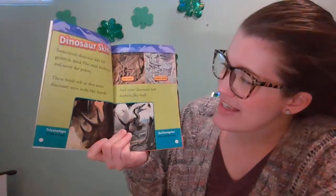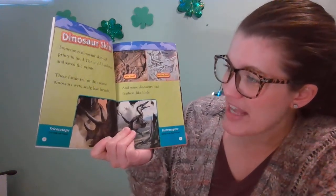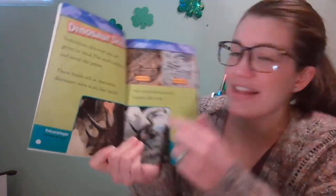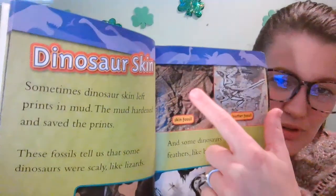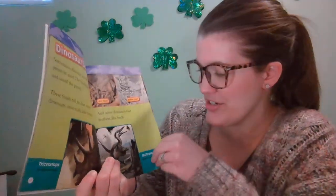Sometimes dinosaur skin left prints in the mud. The mud hardened and saved the prints. These fossils tell us that dinosaurs were scaly, like lizards. So see, there's like a little print in the mud where you can see what their skin looked like, and it was scaly, like a lizard.